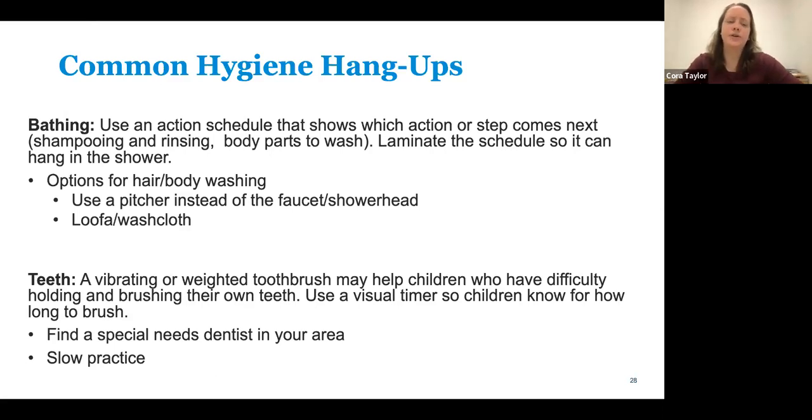And then for teeth brushing, using a vibrating or a weighted toothbrush might help individuals who have more fine motor issues, and then a visual timer or music timer to help children know how long to brush their teeth. Again, we want to do slow practice here. There are also special needs dentists, and I would encourage you, if you're having trouble with brushing teeth, to find a special needs dentist in your area who might be willing to work in a really slow way with your child towards getting a full dental visit.